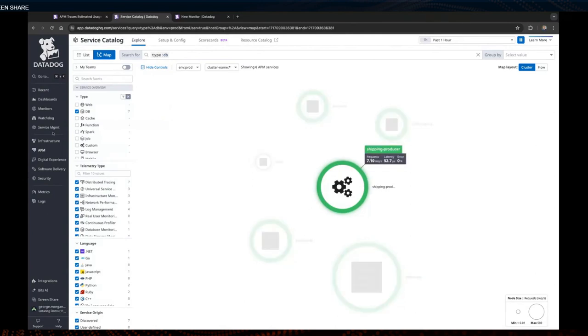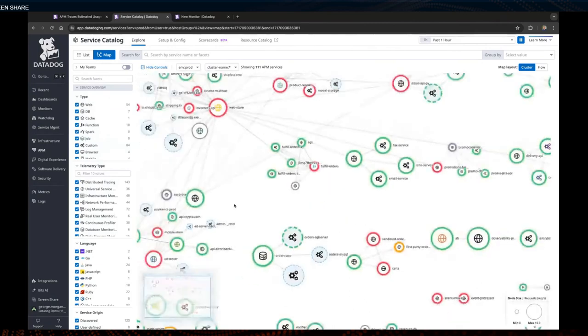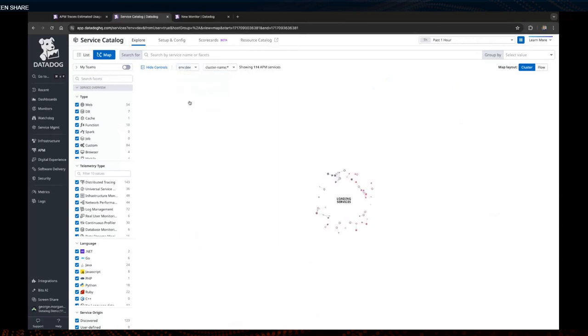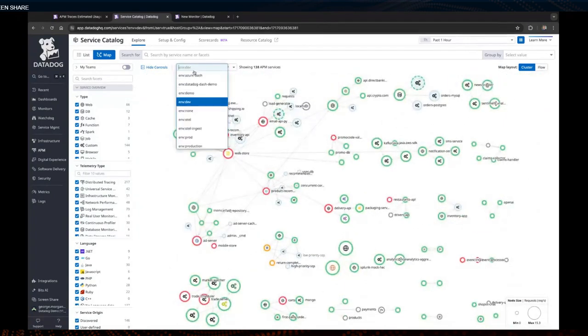So now I'm going to go back. And like I mentioned before, because we use the concept of tagging quite a bit, you can also assign tags to your different services. Right now, we're seeing all of the different services associated with the prod environment. But if you wanted to see services associated with the dev environment, you have that option as well. And then that will automatically load up all those different services from the dev environment. So you have a lot of different options in how you can instrument your applications with Datadog to be able to provide that information.